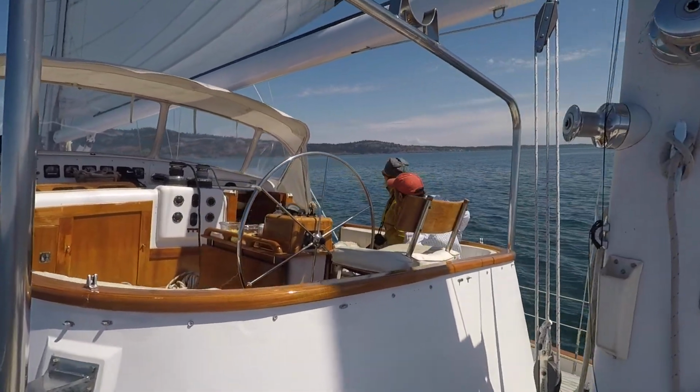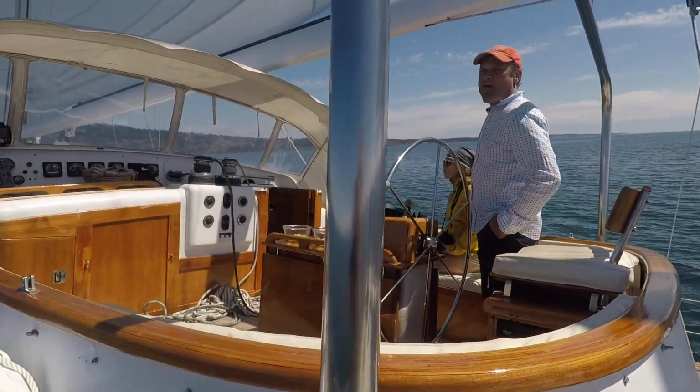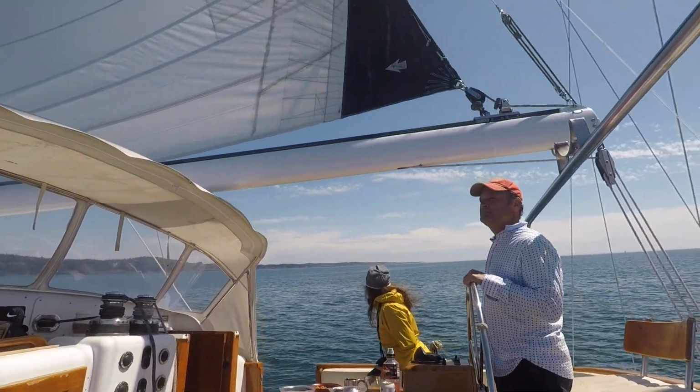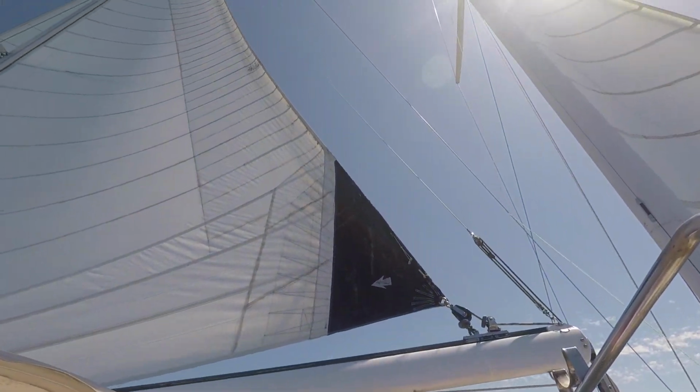We enjoy having the main and the mizzen and the Yankee headsail out as we head north in Haro Strait from the comfort of our Road 77.